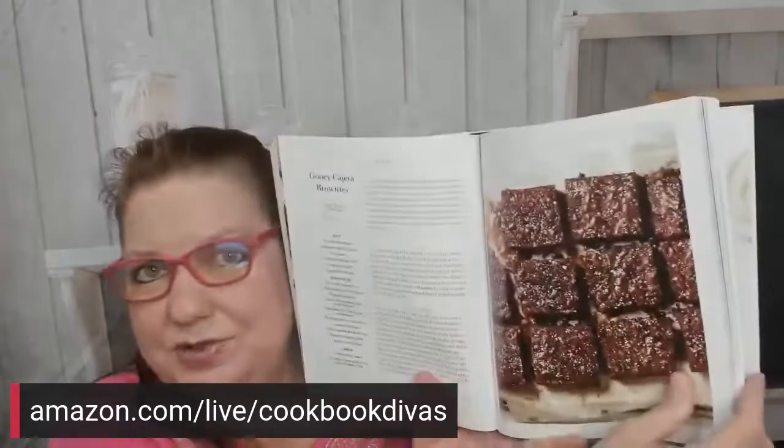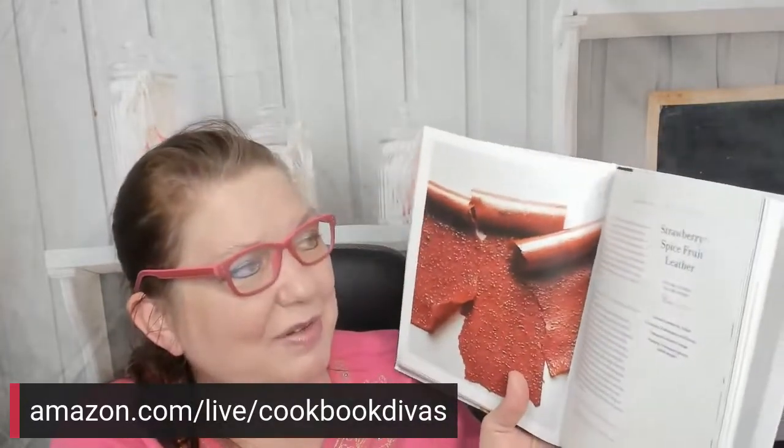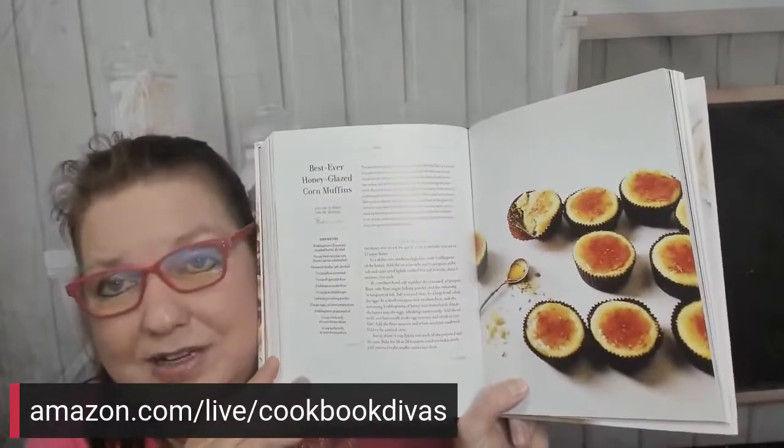Golden semolina friands. Gooey cajeta brownies with fleur de sel. Cajeta. Strawberry spice fruit leather. Oh, I've never made my own fruit leather. That would be fun. And it's cubeb pepper is what they added to it. And here's cumin that they put in honey glazed corn muffins.